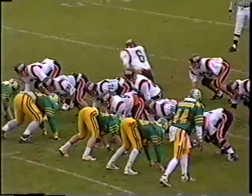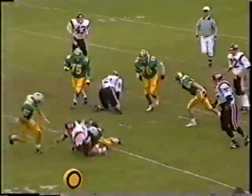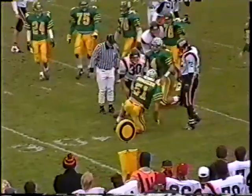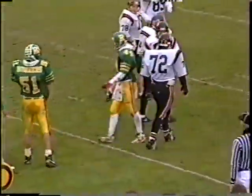Slot left, and that man is Strickland. He goes in motion. Stott out to the left side, gives straight ahead. Brown runs into his own man. Finally, Holdren brings him down up over the 20 at about the 27-yard line after a gain of about 4.